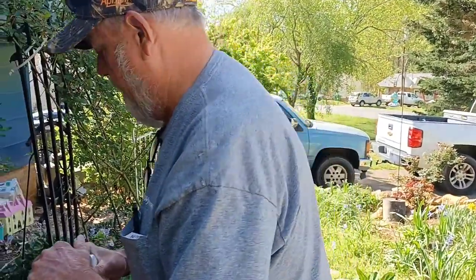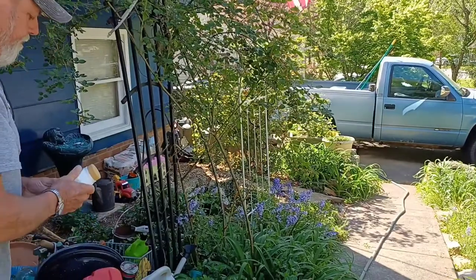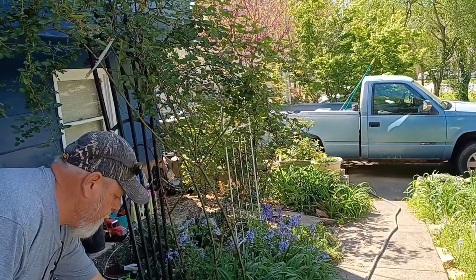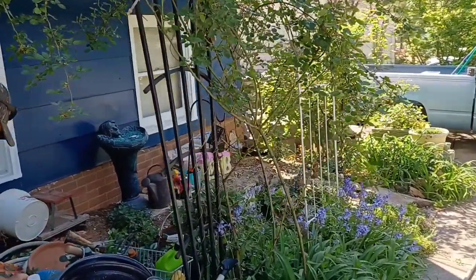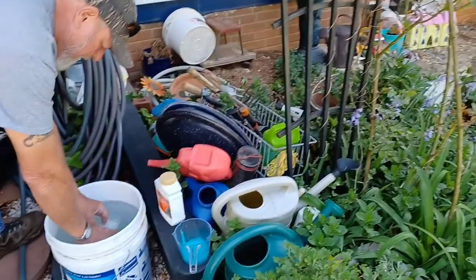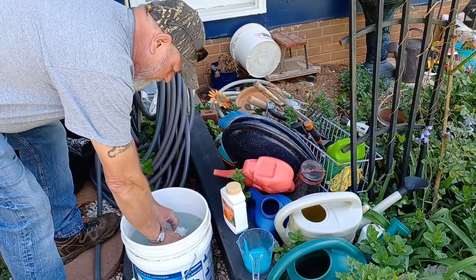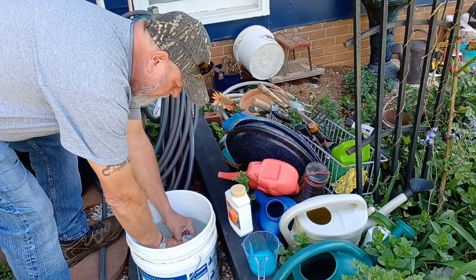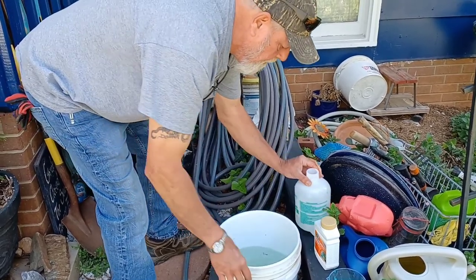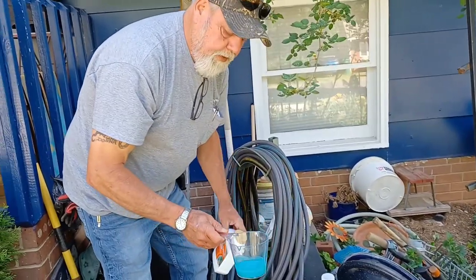Okay, Donald's going to show you how to mix up this fungicide. He's going to spray the rosebush for me since he's a lot taller than I am. So the first thing we do is we put the water in the sprayer. That way, you're not causing anything to foam or bubble up. It's a 1 gallon sprayer. Using this 1 gallon sprayer, he's going to measure out the fungicide. He's got it measured out here, 2 ounces per gallon.